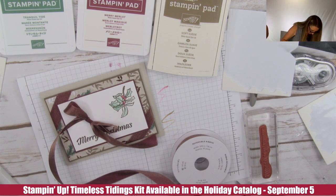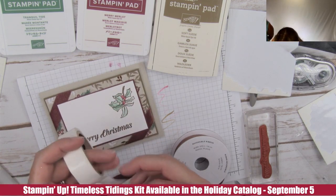All right, where's my glue dots? So now my bow, I'm going to attach it with glue dots.